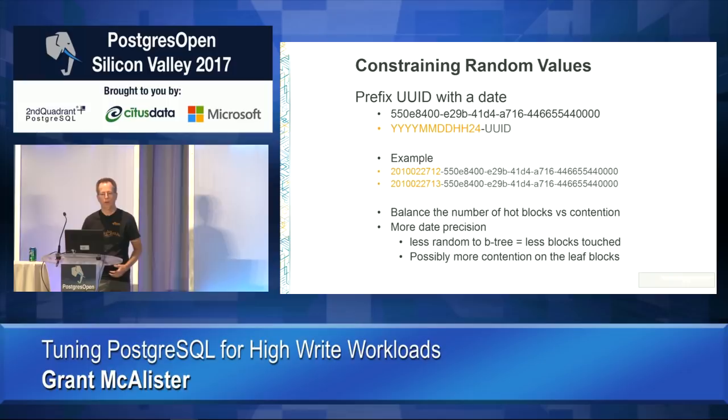One technique that we came up with a long time ago was you can prefix your UUID with something like a date, because the date is always going to move to the right on an index, and you can choose how much precision to put on the date for how far you want it to be at the right and how many blocks you basically want to be touching. So if you have more precision, you are going to touch fewer blocks, but you might have contention on those far right leaf nodes of the B-tree. That definitely could cause a problem, but you can dial that in to your rate.